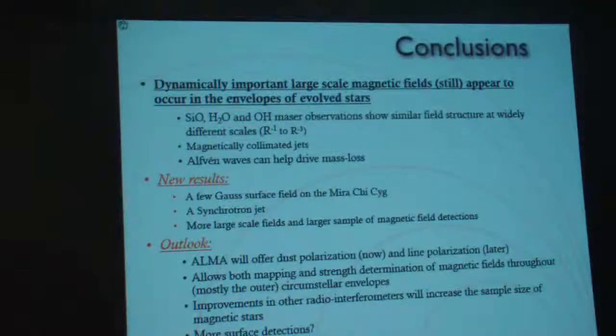So these are the conclusions. It seems that the magnetic fields are dynamically important, or the dynamically important large-scale magnetic fields appear here and there in the envelopes of the evolved stars.